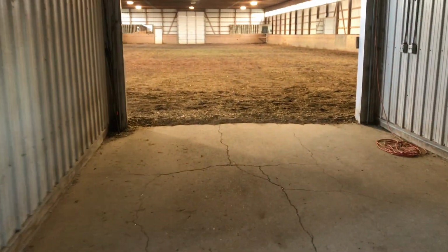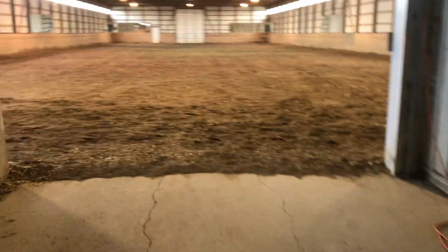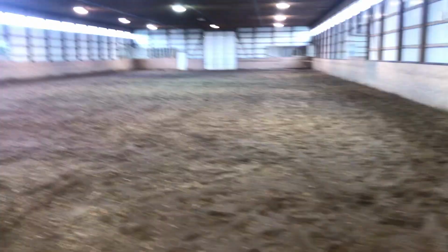And then here is my favorite part of this barn, the arena. They just put this new footing on, they just watered it, so it looks a lot more flat than it actually is. It's the USDF's recommended footing, so it's angular sand with a mixture of shaving-like material, and it's actually really soft and bouncy, so this is more torn up. And it's a 2-inch depth. It's really soft, great footing, and this is a massive arena.